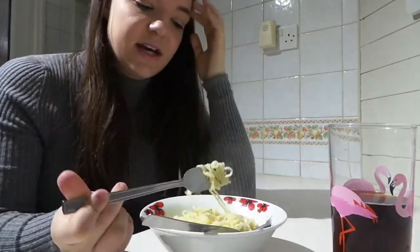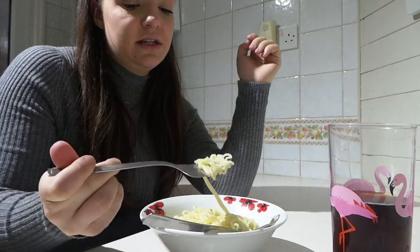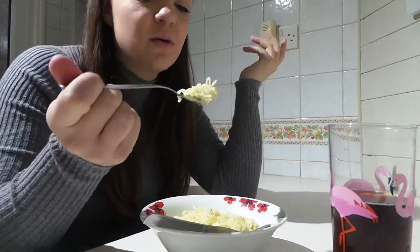Let's be honest. Okay, so this only took me like 5 minutes, which is really quick. And if I was using the toaster machine, it would probably take me like 10-15 minutes for food. So yeah, quick and easy meal, and only 30p, which is great.